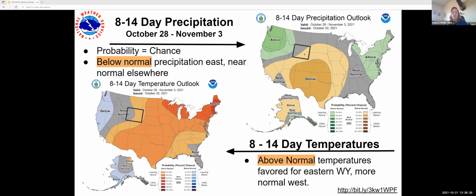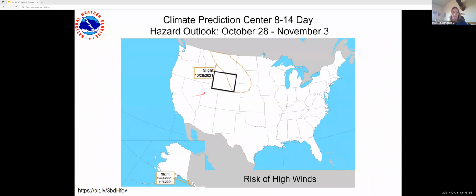If we look at the temperature outlook there on the left, kind of where those drier conditions are, we're again going to see those above average temperatures, with the rest of the state only in the near normal type temperatures, especially where we get the snowpack towards the end of this month. It's going to really keep those temperatures closer to average. So go to the next slide.